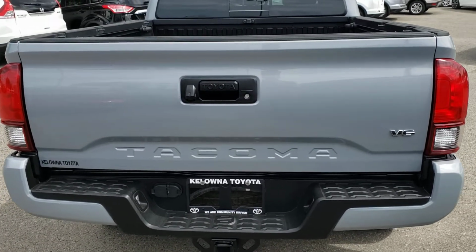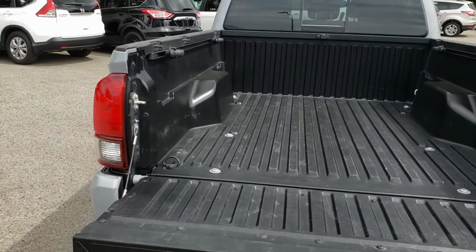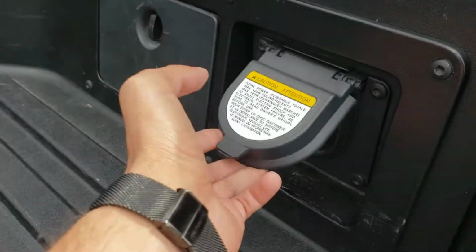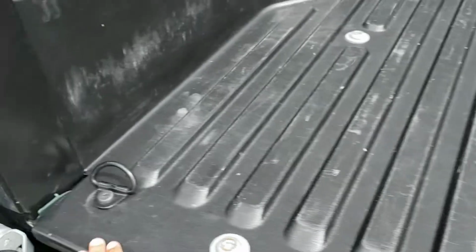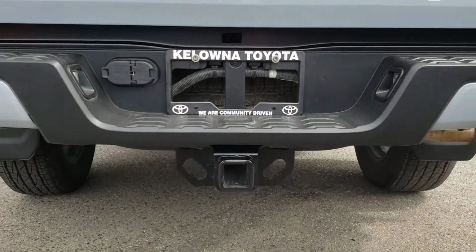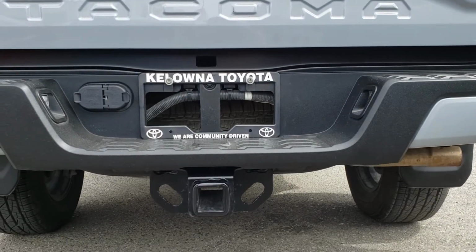And back here you've got the Tacoma badging embedded right into the tailgate, as well as of course the V6 badging. This is also a soft open tailgate, so you can open it up and let it drop open nice and slowly for you. In the rear here you'll also find an AC outlet, as well as bed rails. You've also got tie-down cleats here, so you can be sure that you can store anything that you might need in the box. Underneath here you'll also find a hitch, so this vehicle does come ready to tow, and as you can see you've also got the spare tire underneath there.